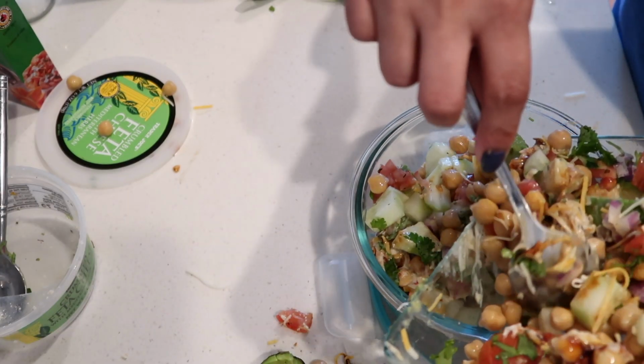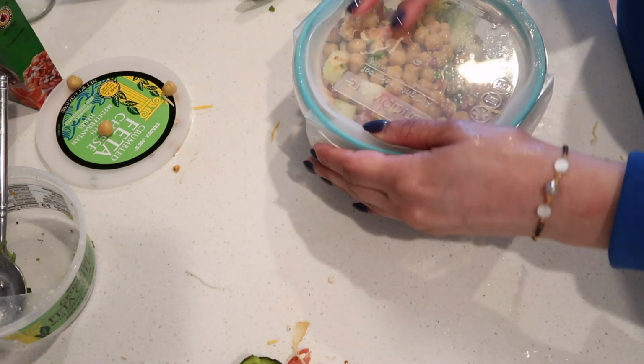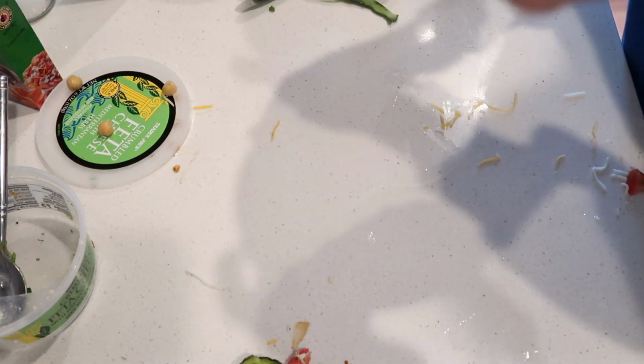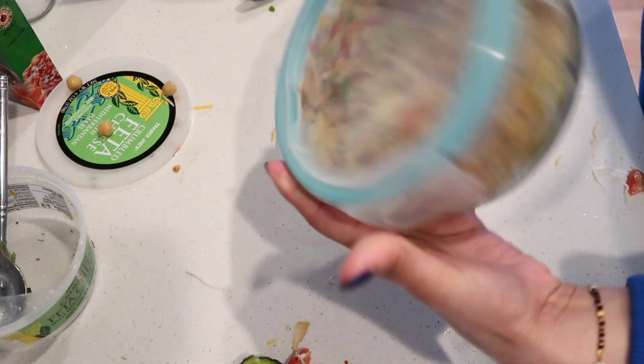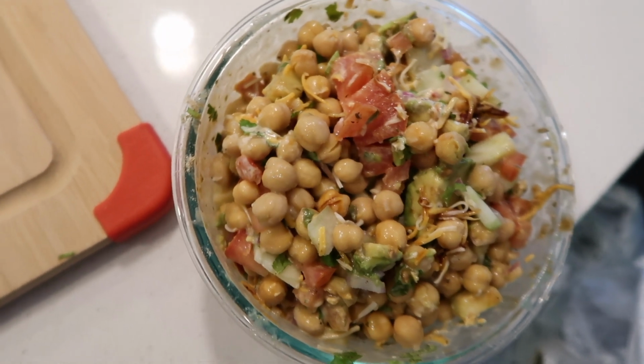I'm actually going to transfer it into a smaller bowl, and then just shake it. Let's taste it now. Perfect. Really good. And this way I have a lot of chickpea salad for lunch and dinner and whatever I want to have it with.